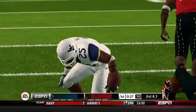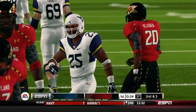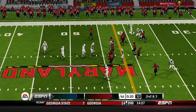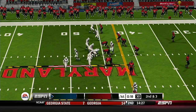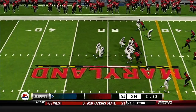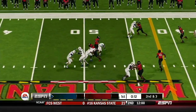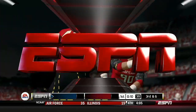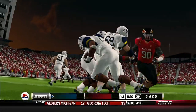Run to the outside. That's a gain of six on the play. That'll bring up second and three. They'll give it off here. They'll bring him down right around the 48-yard line. It was the defensive lineman that got a hold of him there. You're not going to break many tackles when this guy gets his hands on you.